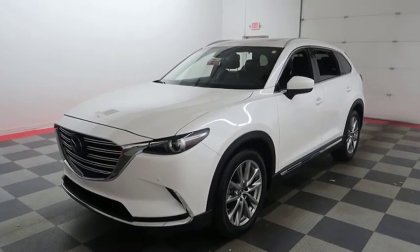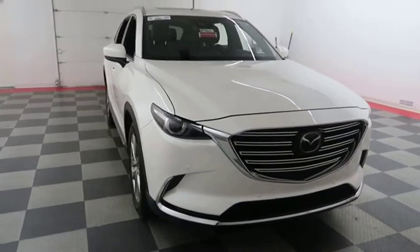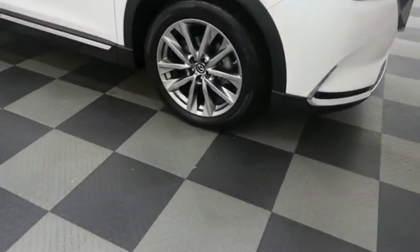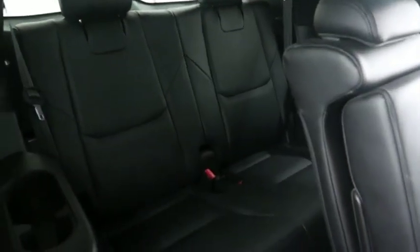Today we're going to take a look at a 2018 Mazda CX-9. We're going to start right away up front where you have the front parking sensors. A look down the passenger side, you have alloy wheels. Inside, leather interior. Second and third row bench seating, so plenty of room for the whole family.